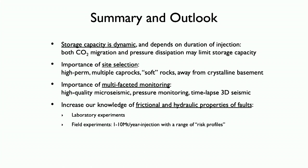So I will summarize the key points by saying that we have to understand storage capacity as something that is dynamic. It depends on how long that bridge is. We cannot just say, oh, this geologic basin has a storage capacity of 10 gigatons. That doesn't really make sense. And that should be incorporated into policy aspects. Site selection is key. We should be looking for soft sedimentary rocks away from crystalline basement.